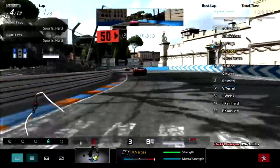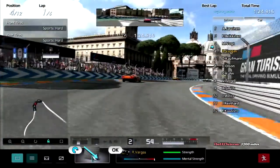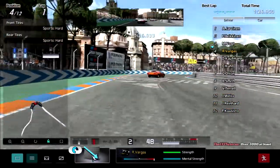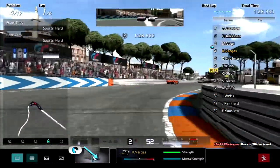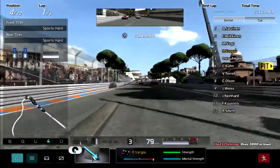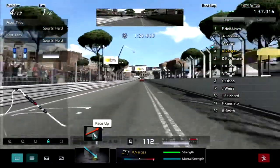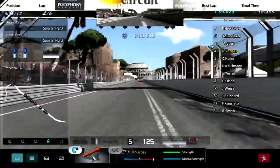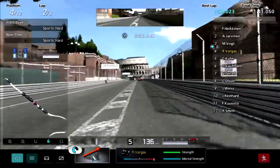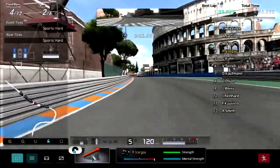3,200 miles? Good lord. Dude, you deserve all the props in the world for that, man. I mean, holy crap. Seriously, the fact that you're able to put that many miles into trying this one challenge, and for what, just a world record? Like, holy crap, dude. If that's not dedication, I don't know what is.